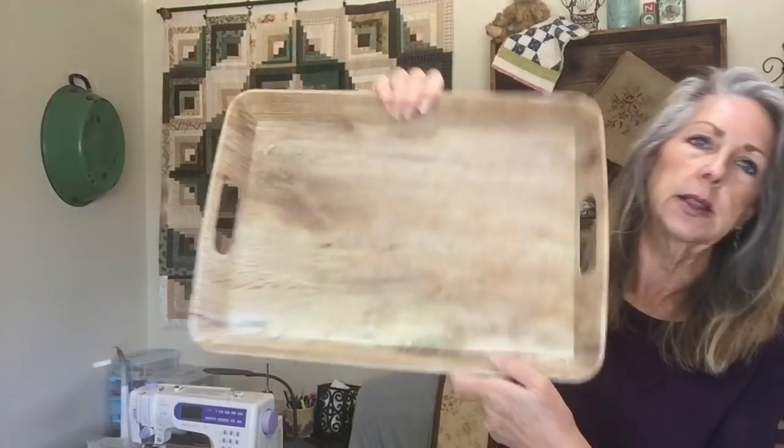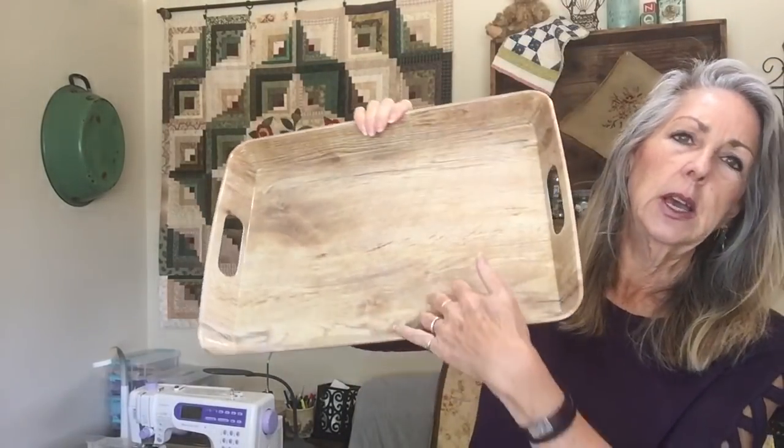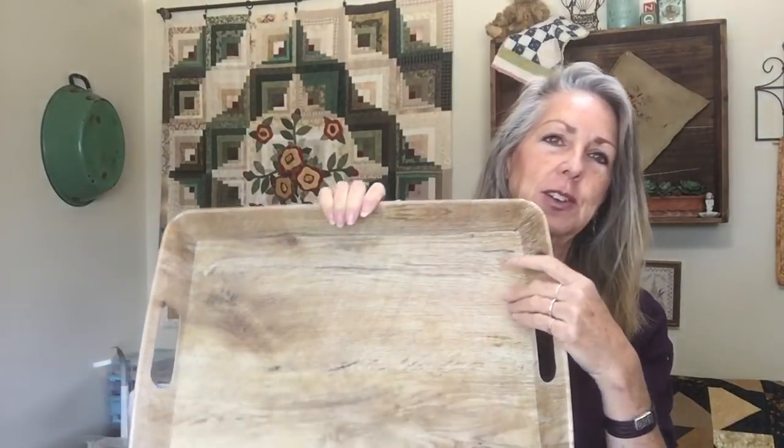Even so much that I am using, oh, there went a little fall. Even so much that I'm really trying to use, I got this tray at Hobby Lobby, and I think I shared this before, but most of the trays that are available are bright and shiny and cheerful. And not that I don't want to be cheerful, but I do like the prim and the darker stuff. So I'm really trying to stay organized and use these trays.